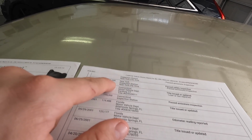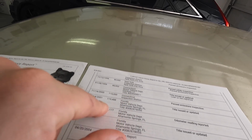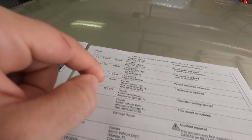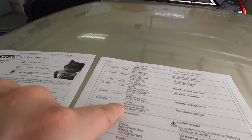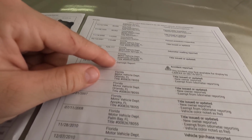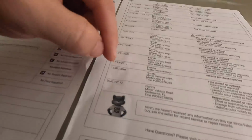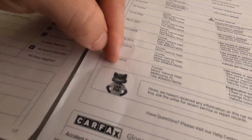In 98, it was 80,000 miles in New York. In 99, 80,000 miles in Connecticut. At 119,000 miles, it made it down to Florida, Altamonte Springs, Florida. And Florida is where it resided for a long time. Orlando, Palm Bay, Melbourne, until 2012 when the world ended and it just basically disappeared.